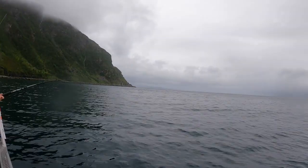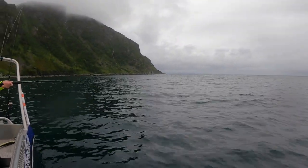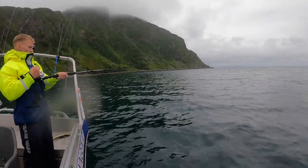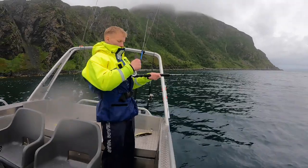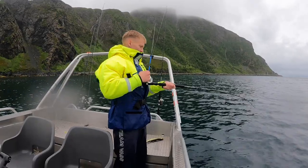So today's blowing a hoolie. The only place we could go to get some shelter was in Lyngen. Luke's dropped a coalie down and he's into a very nice fish. So he says we might see in a minute.